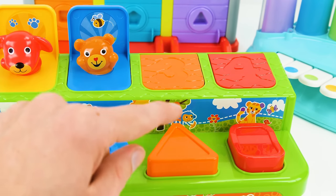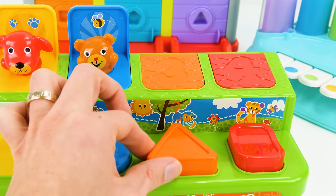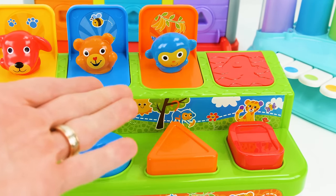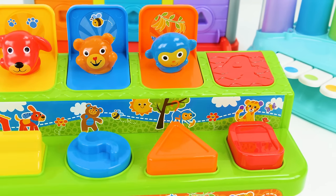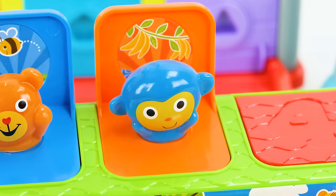For door number 3, we have an orange triangle button. We don't turn it or flip it. Maybe we should push it. Wow, that worked. And look, it's a cute little monkey. And this monkey has some bananas.